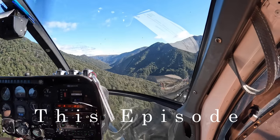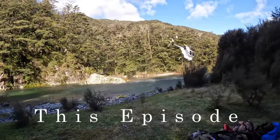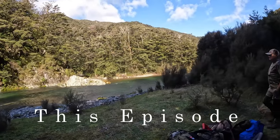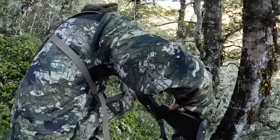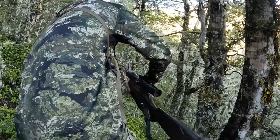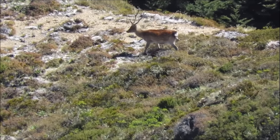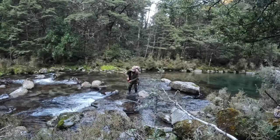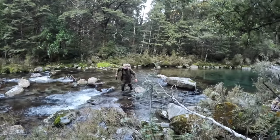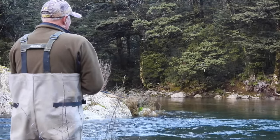In this episode, the boys are flying into a block that nobody is normally allowed to hunt. They've opened up what's called a wilderness zone for helicopter landing and hunting, as the deer numbers in this area have got a little bit out of control. They're hunting for Sika deer, which are one of the most elusive deer in New Zealand and extremely challenging to hunt. They're hunting in the headwaters of the Rangitiki River, which is famous for its great trout fishing.